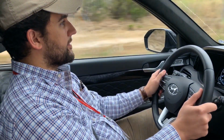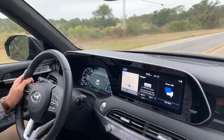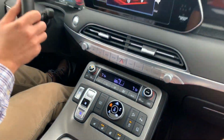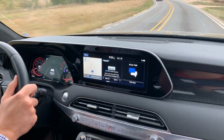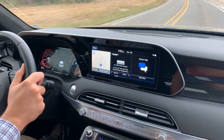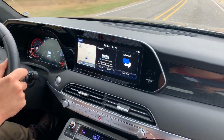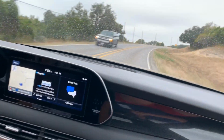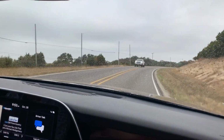Let's see what the steering is like. Yeah, pretty slow off center. Don't want to keep it out too long, so I'm going to switch it into sport mode. The gauges changed color. Oh yes, nice and red and dramatic. That definitely says sport right there. Steering still feels a little slow.